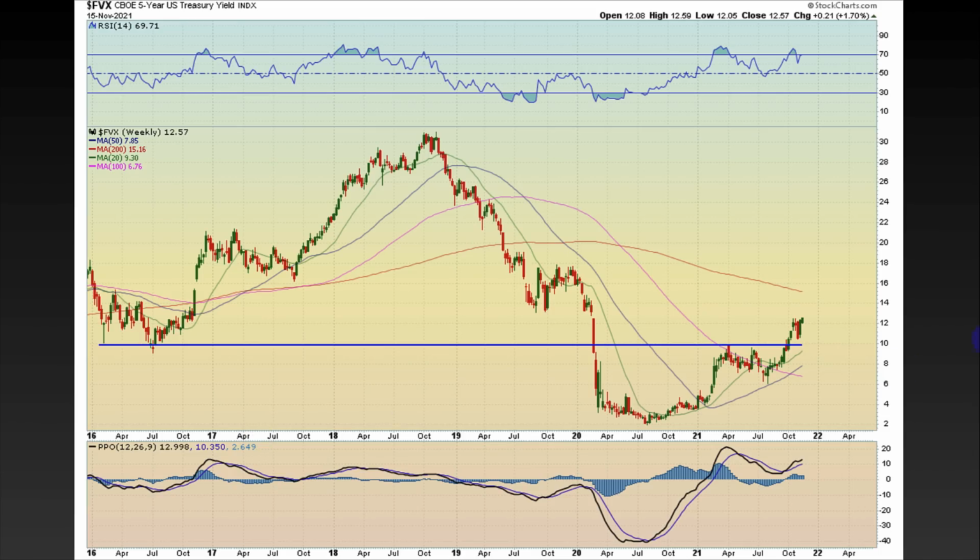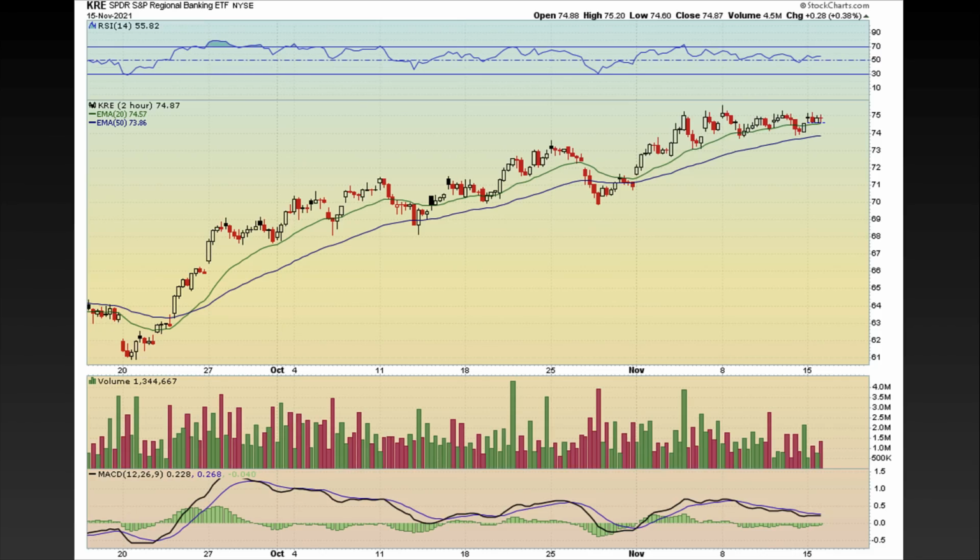And if you take a look at the 5-year, it broke out to a new yearly high, its highest point since early 2020. And it broke out of this bottoming pattern and still continues to rip. Just crazy. It's got crazy stuff going on.